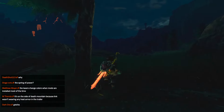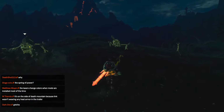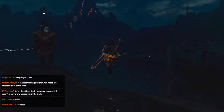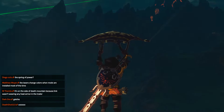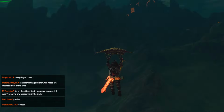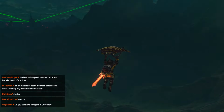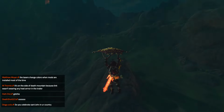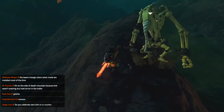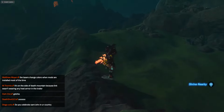That's very true. He's not wearing any heat armor. The fact that there's vegetation growing tells me that it's on the side. Probably like over here in this region, but I want to see where exactly that starts growing at. We have regular grass here, but everything looks kind of scorched. So it's got to be closer.